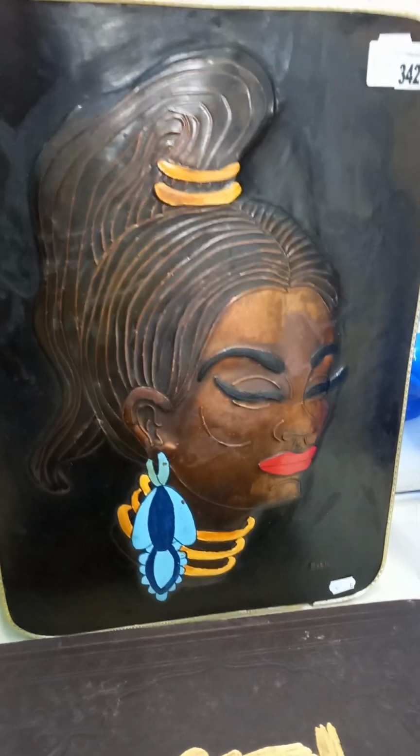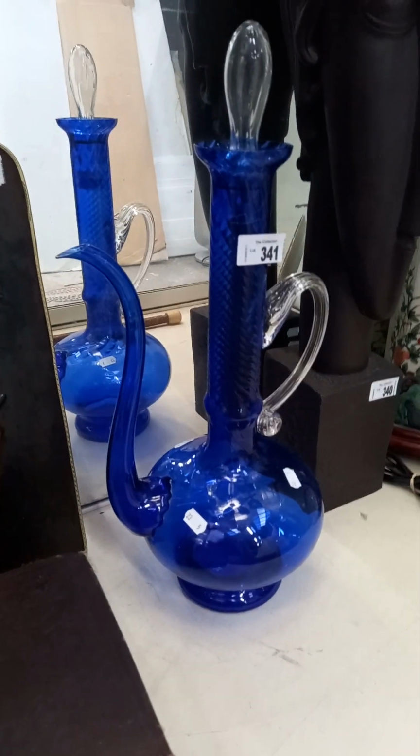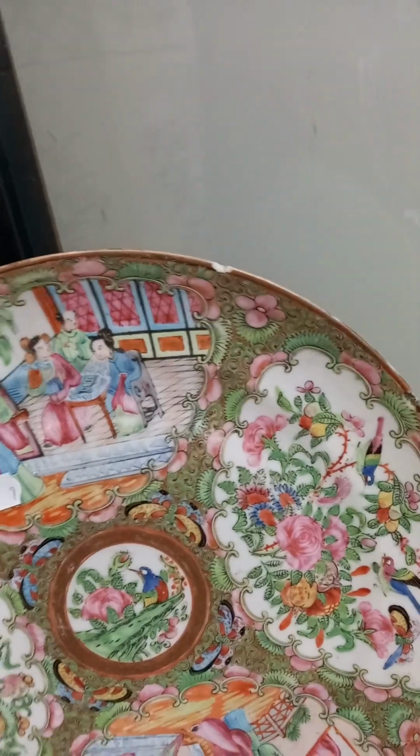Retro, sort of cool little brass embossed plaque. Another nice Italian glass sort of decanter or genie bottle with a stopper. Japanese lamp, Chinese cabinet plate, but you can see there's a little bit of damage.